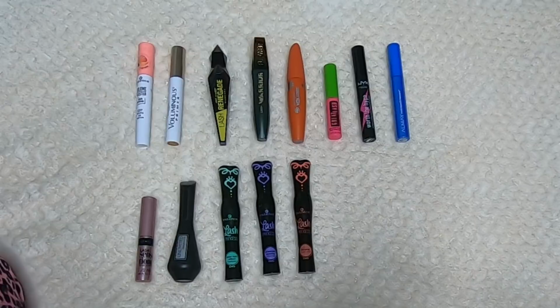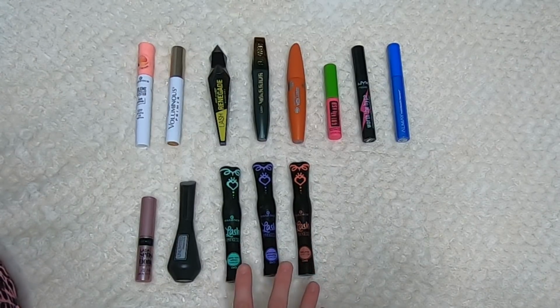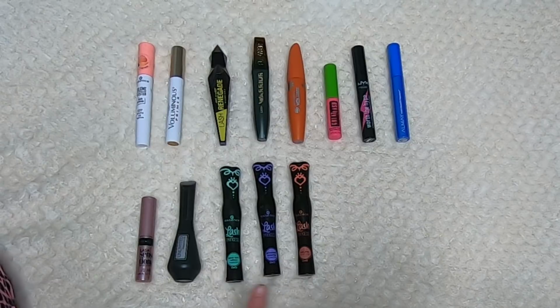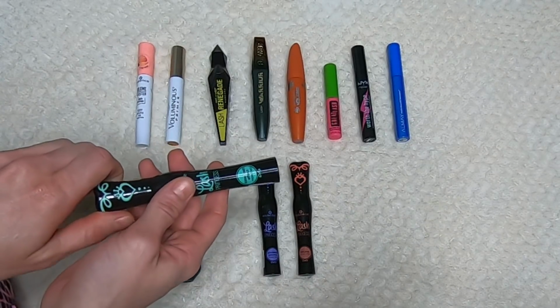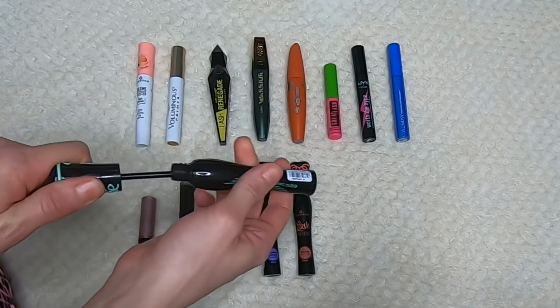Now we're down to only the mascaras that I do like. Let's cover all three of the Essence Lash Princess mascaras. These are very popular mascaras because they're only $5 and they are actually really good options. The one thing about these is that all three of them are a wet formula, and your preference for these is going to depend on the type of wand that you like. I think the green tube is the most classic. This one is the False Lash Mascara.